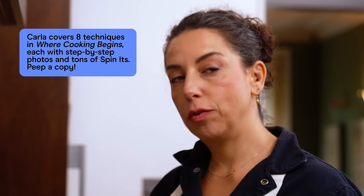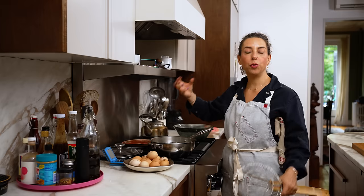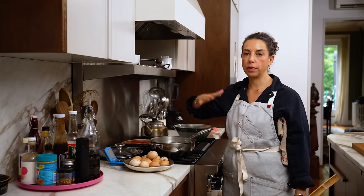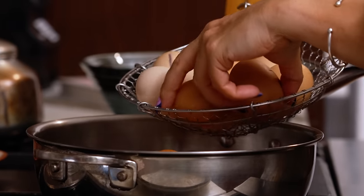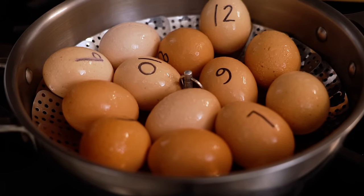Steaming is incredible because when you add the eggs to a steamer, it does not reduce the temperature of the water or the vapor. If you put a bunch of cold eggs into simmering water, it drops the temperature down. Then you have to wait for it to come back to a simmer to start counting. So I'm going to show you how to steam eggs to get every texture from jammy to a properly hard cook. So we have our eggs marked off with all of the minutes.